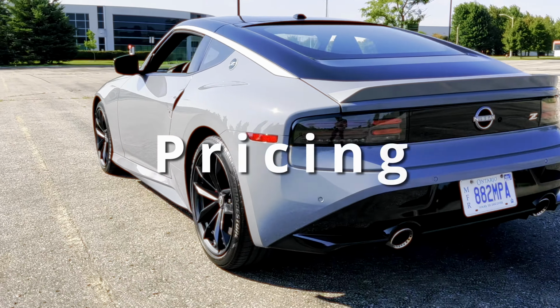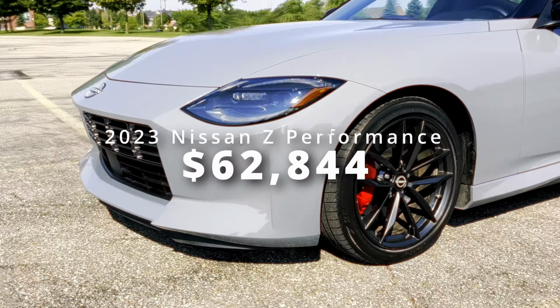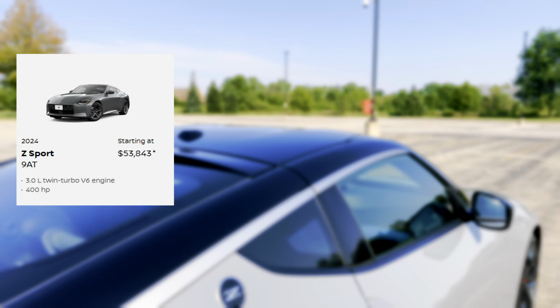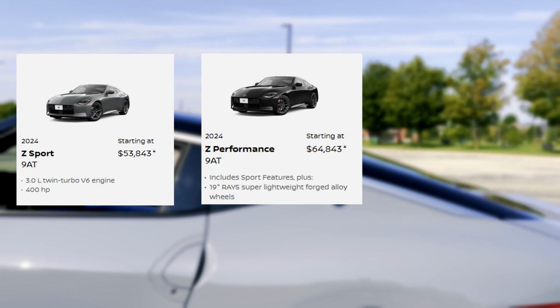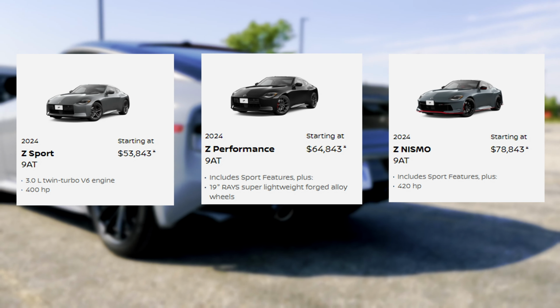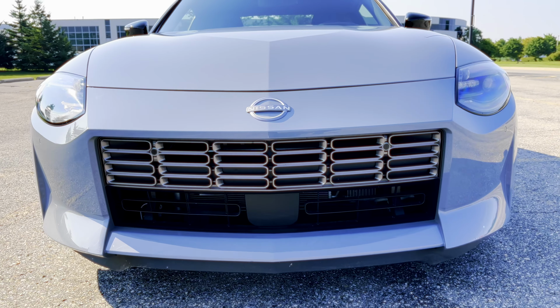At the time of review, our 2023 Nissan Z Performance has a price of $62,844. Pricing for 2024 models starts at $53,843, $64,843 with the Performance 6MT 9AT, and $78,843 for the all-new 420 horsepower Nismo.